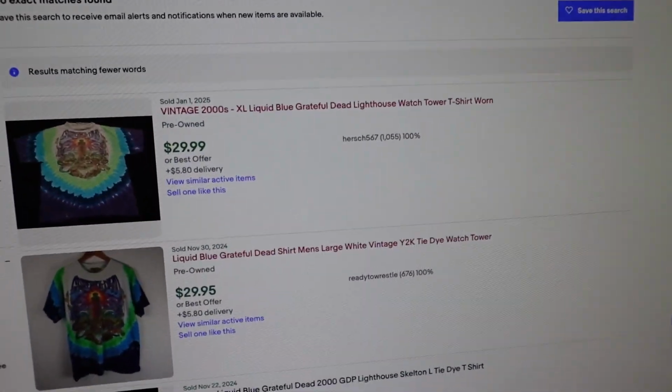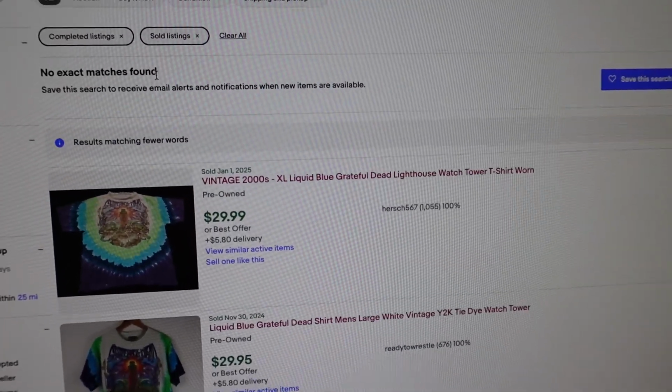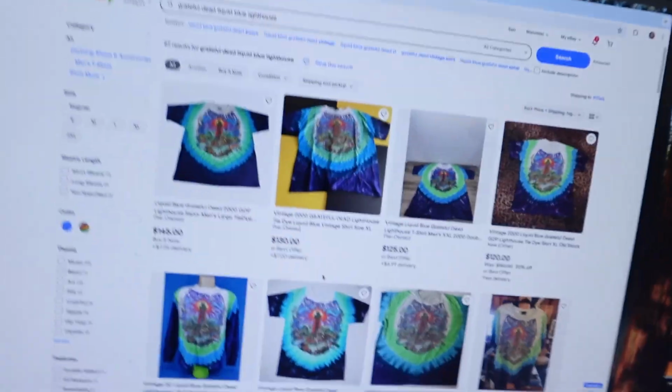Let me just do this. Let's sort. All right, so I just realized something. I just went through all this, and for some reason I had Watchtower in my head. I guess I have Jimi Hendrix on my mind. It's a lighthouse. It's kind of clearly a lighthouse. I mean, a Watchtower and a lighthouse are similar, but I was using the wrong search terms. So I'll show you what I am competing against with the proper search terms, which is lighthouse.